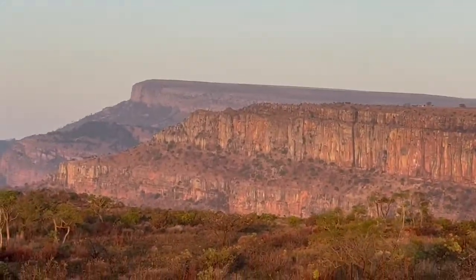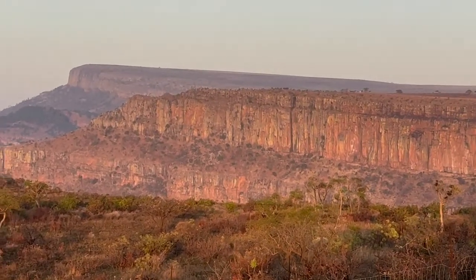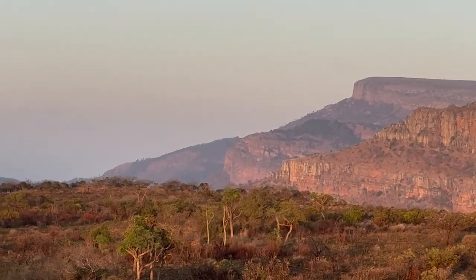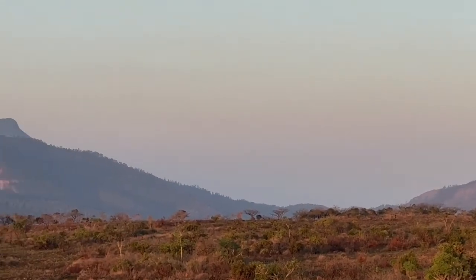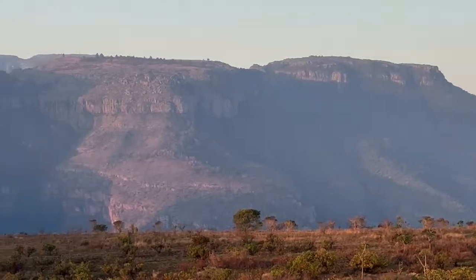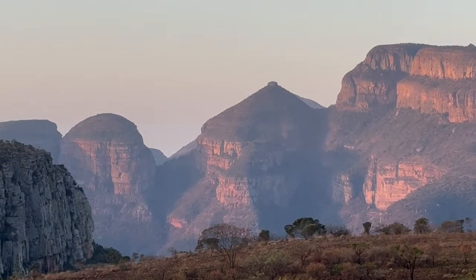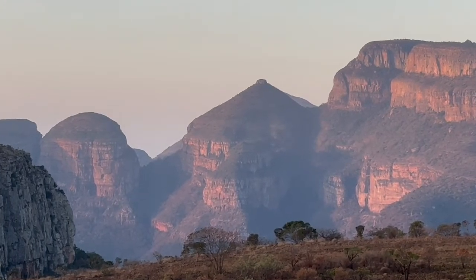Okay, here we are. This is the 3 rondavels. Now, this is at just past 5 o'clock. The sun was setting. It's winter in South Africa, and so I wasn't able to get into the viewpoint. But this time of day is beautiful, and we'll still be able to see the 3 rondavels. There you can see them. There's the first one, there's the second one, and the third one is slightly hidden behind the rock on the left. So 1, 2, 3.